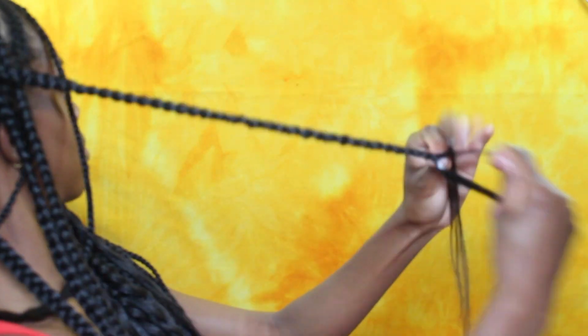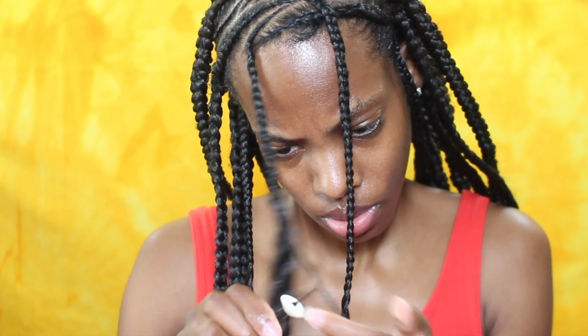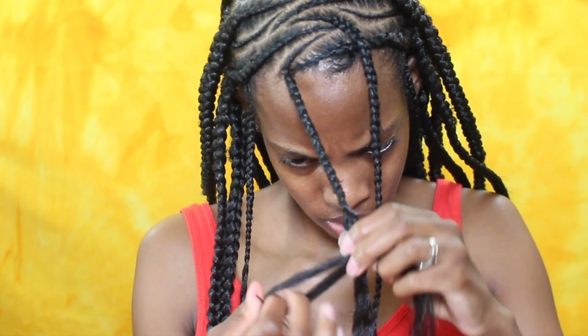So I'm going to add my mousse, I'm going to do my edges, I'm also adding in hair jewelry, so I'm showing you how I add my shells in. I was struggling with these shells, I'm not gonna even lie. I just came up with my own way. It's probably an easier way or a better way to do it, but I just figured out a way to do it and I just went with it.